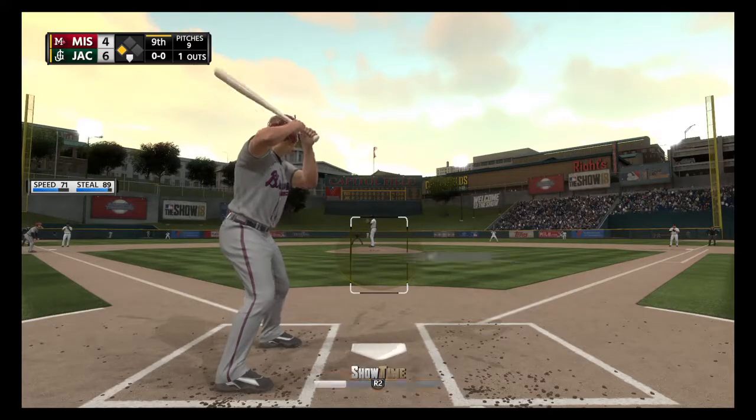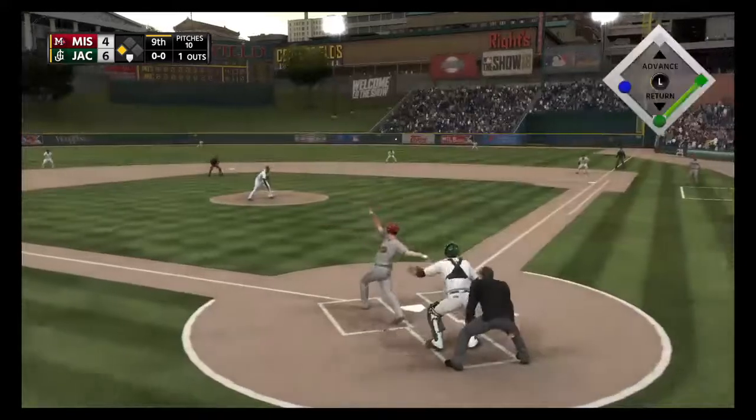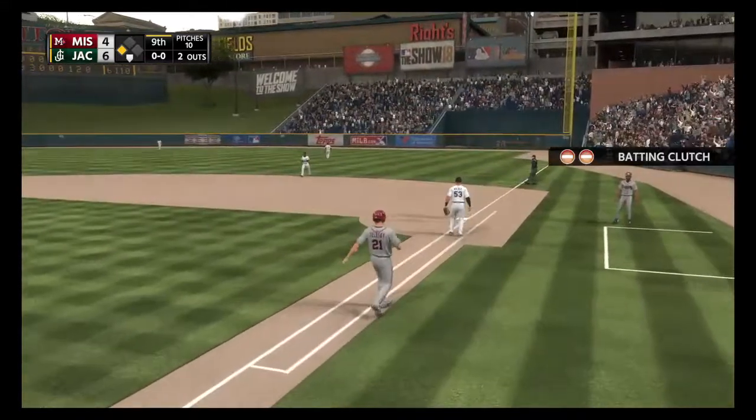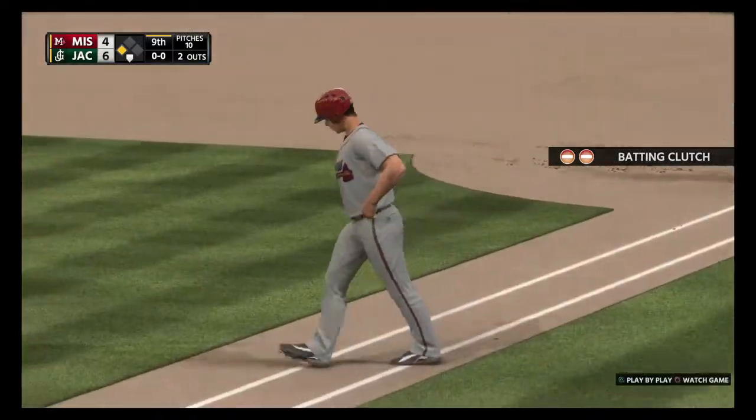Well, I think they have to go right after him. He's pretty unlikely to take you deep, but if you allow him to get on base, the chances of him scoring and tying this game become a lot greater.